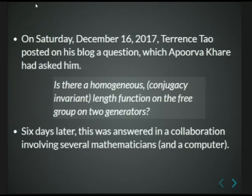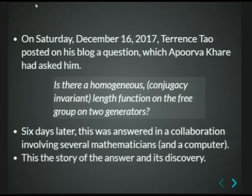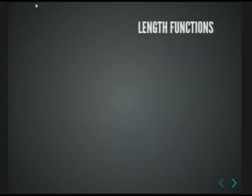Six days later, this was answered in a collaboration involving several mathematicians. I've listed them. There are also many unlisted who made smaller contributions. It's an honor system, what is considered a substantial contribution and what is not. Several mathematicians and a computer. I'm talking about it here for the reason of computers. By the way, it wasn't a fancy computer. It's a laptop sitting right there, my VAIO, which is not an especially powerful machine. Unfortunately, it's sitting there because I upgraded the OS and could not connect it to the port after that. So this is the story of the answer and its discovery.